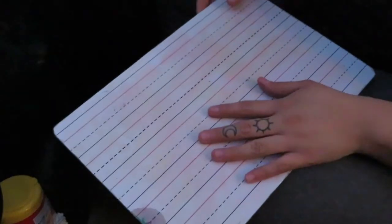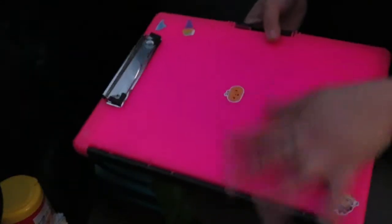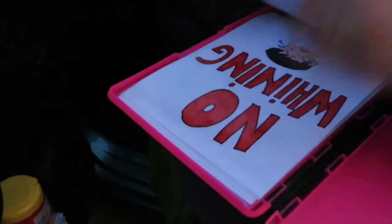I'll do 7 times 10, and then the same thing with the 8s. And then he does that, and then he does this game on my iPad, on my work iPad, and he does his multiplication on there. And then I have this big clipboard here that I use to help him with his prep.